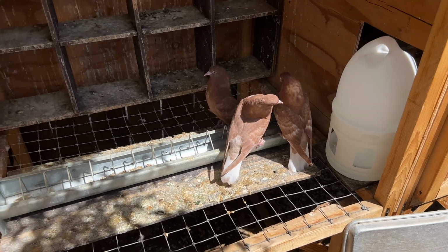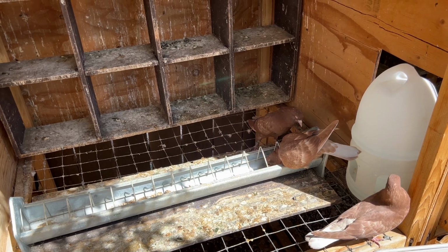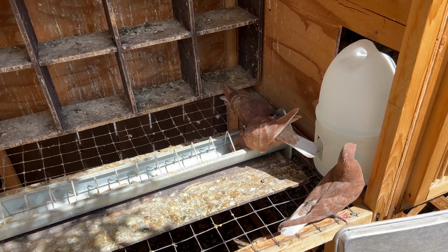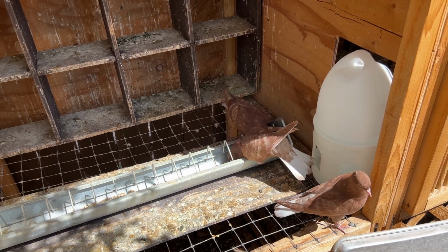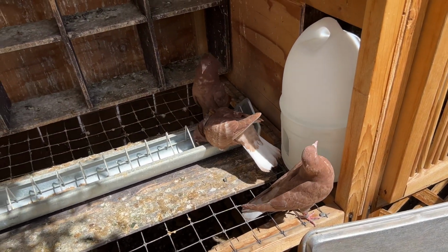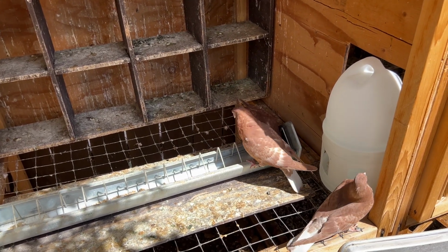So little by little, day by day, repetition will be a big part of this. And then same thing with water. You might have to help your young bird, maybe day one or day two of training. But after they see a bird like this one, once they're all paying attention, they'll all learn. So it just helps you as far as training and helping the bird out.